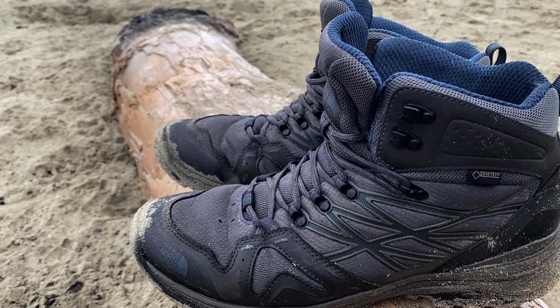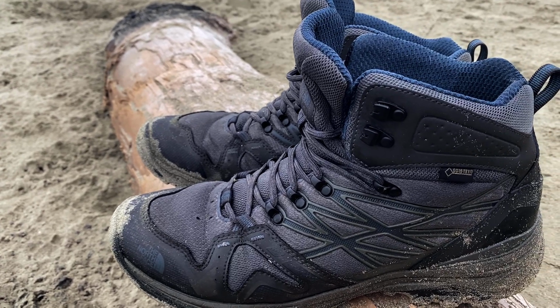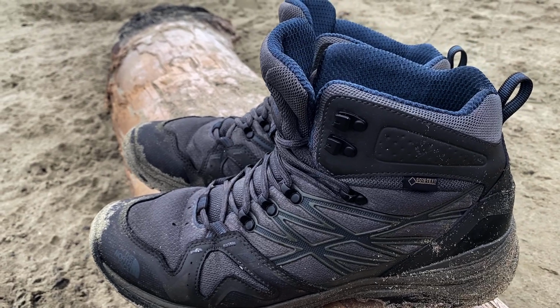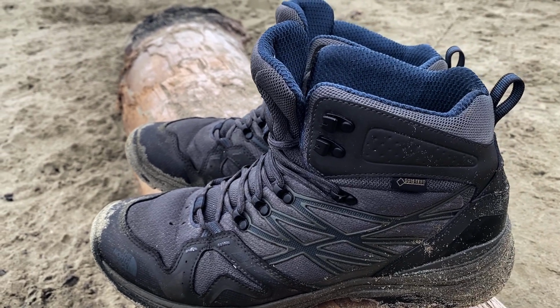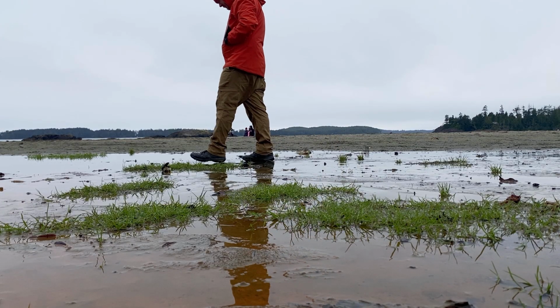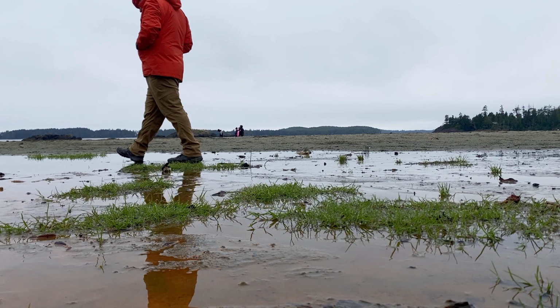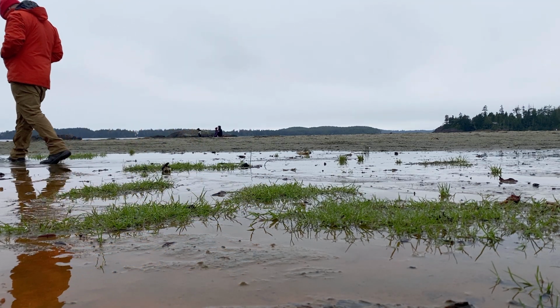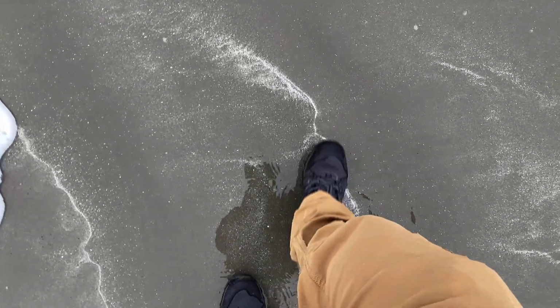Now, they do have Gore-Tex. They do have a Gore-Tex membrane, so they are waterproof. Where I am in the Pacific Northwest, I have taken them on wet hikes. I've taken them through the rainforest when it's been wet. I also regularly wear them on beach walks, and will walk through a little bit of surf or some runoff and things. Normally coming up, I guess, over the toe box, really.